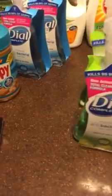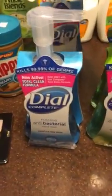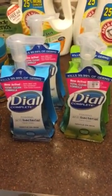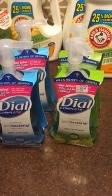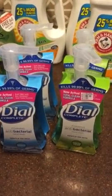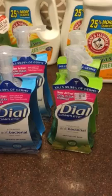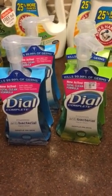The other one is the Dial hand soap, and these are great. I mean, I'm very into hand soap. I wash my hands 50 times a day. But these are on sale this week at CVS, and there's an extra buck reward if you buy them. So they're, let's see, how much are they? They are 2 for $4. So they're $2 each.